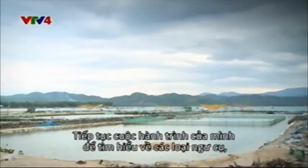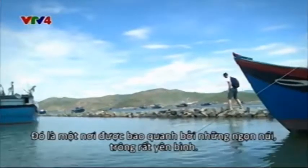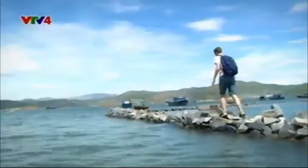Continuing my journey to discover the fishing trap, I was attracted by the beauty of Phu Yen Lagoon. It is a stunning bay surrounded by mountains, a truly peaceful spot.